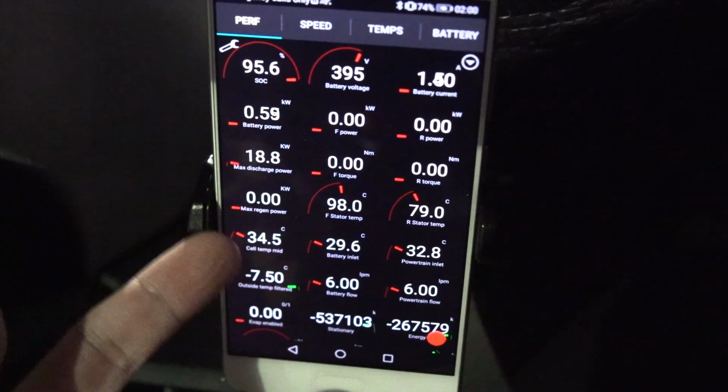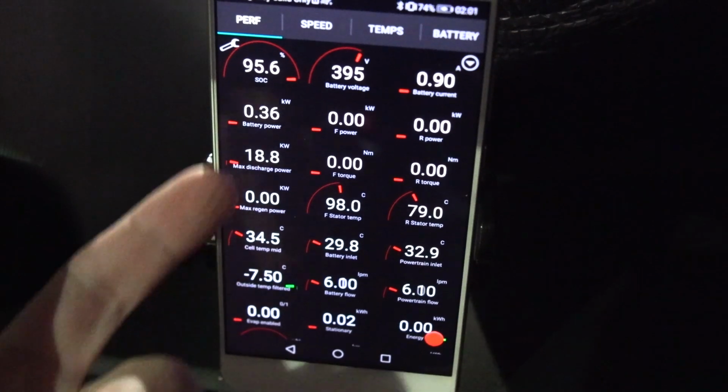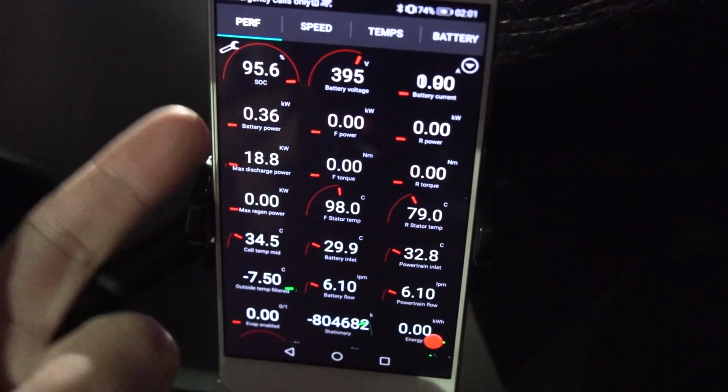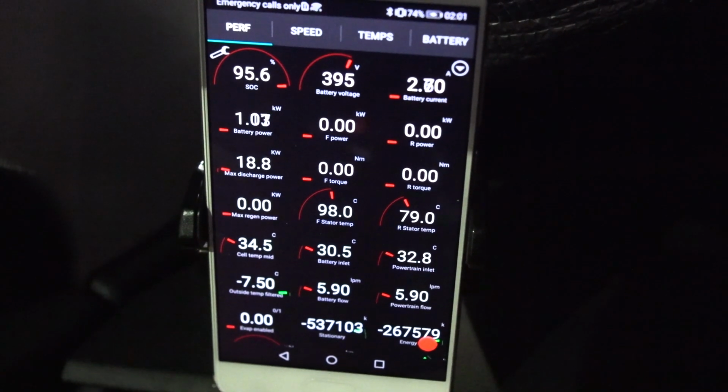And look here, this is wonderful. We have charged the battery, it's kind of hot-ish, and we are pulling really low power now. So I'm going to write down all these numbers, and then we'll see in the morning.